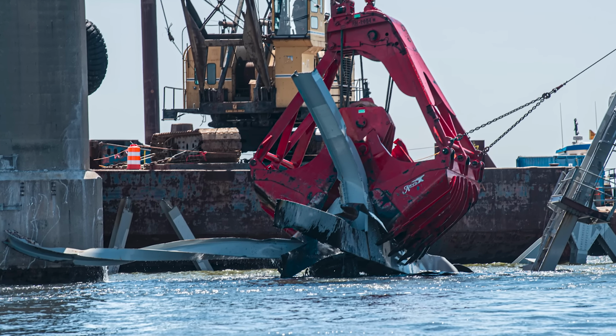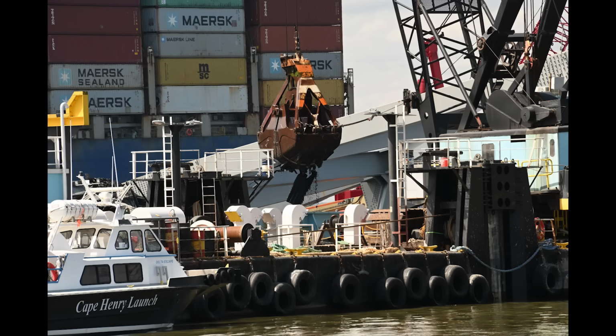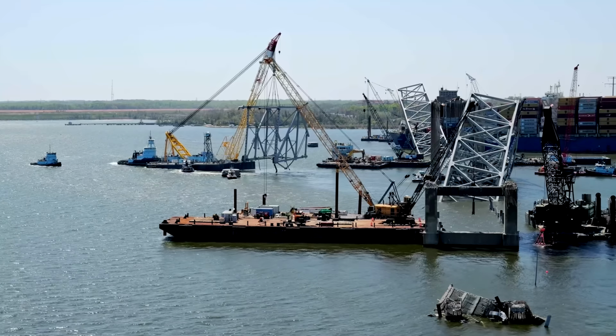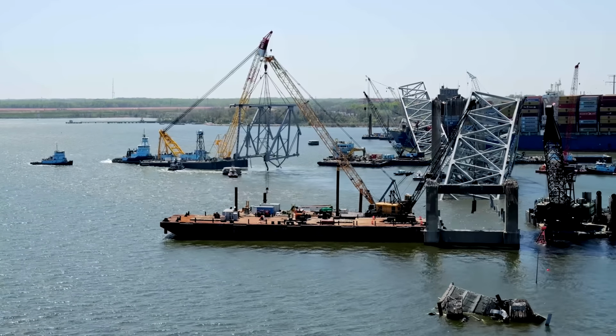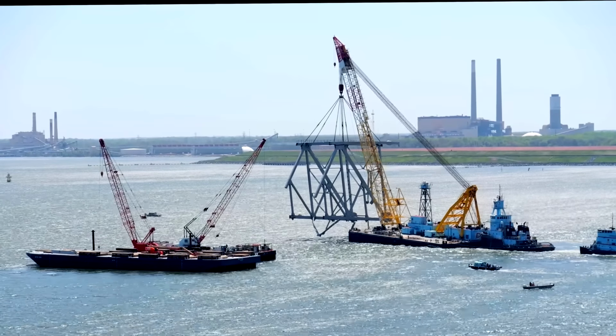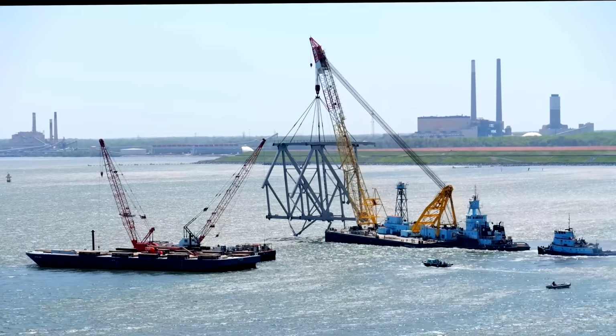Now, these salvage crews have been going at it like crazy the entire weekend. So even though the big cranes are pulling up the big trusses, you've got all these little scoopers pulling up the small debris from the bottom of the river. And here's a better view of how the moving of this large truss piece fits into the overall landscape view of what's going on there.